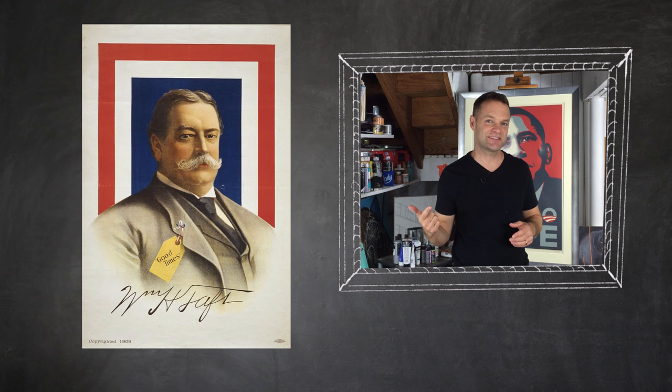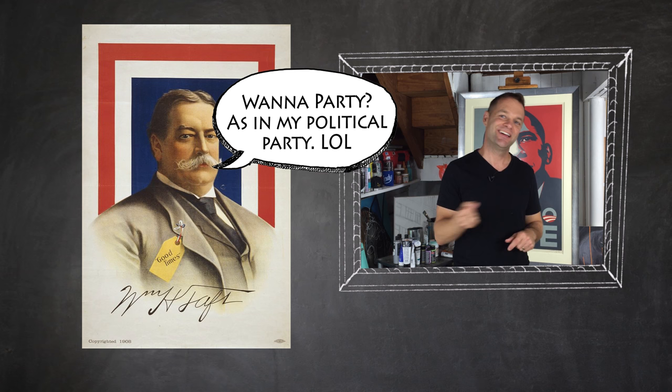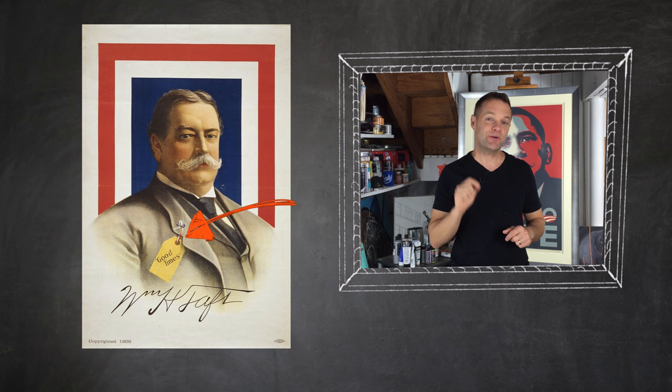From an artist's point of view, Taft is right in the middle of the focal point, with the red, white, and blue colors framing him perfectly. Then you have that personal touch of his signature. Most impressive is the tag tied to his jacket, which simply says, "Good times." This is a powerful, simple message referring to his campaign's goal of emphasizing the positives of Taft's platform. Oh, and check out the contrasting yellow color. You better believe that was intentional.